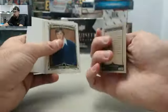Got the Carly Patterson mini once again. 2013 Goodwin Champions. This is going out to 51.